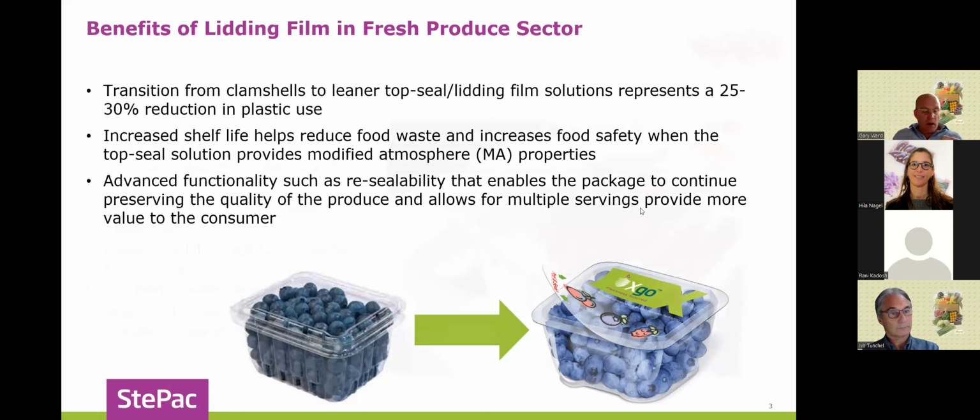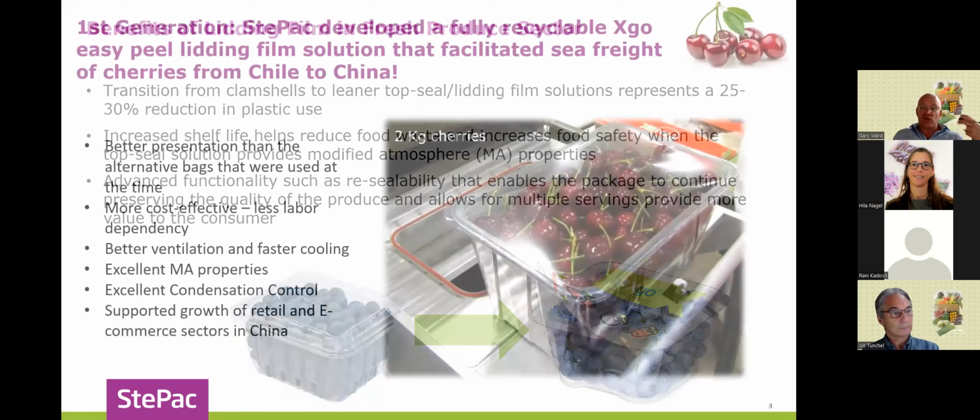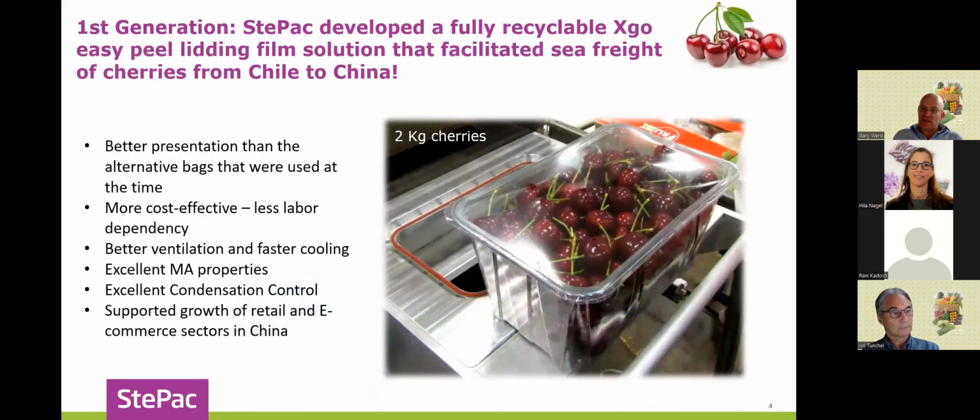Now, aware of these market trends and the benefit that such packaging solutions could bring, StePac went in search of opportunities. And one of the first large opportunities that we recognized was sea freight of cherries from Chile to China. Chile, for those that you're not aware, is the largest exporter of fresh cherries in the world, and the vast majority is shipped to mainland China.